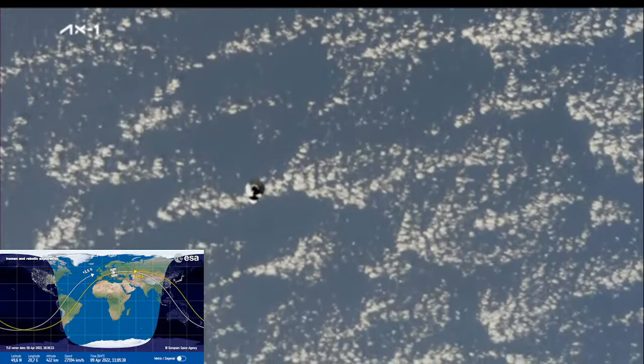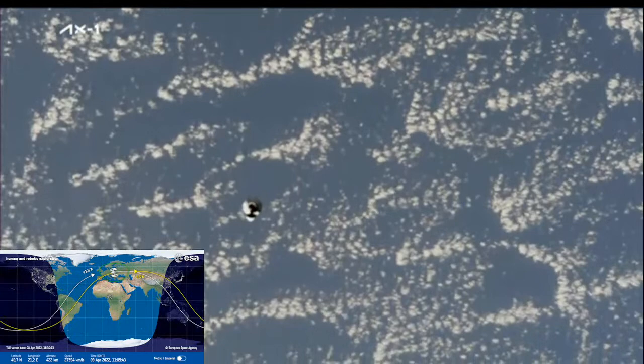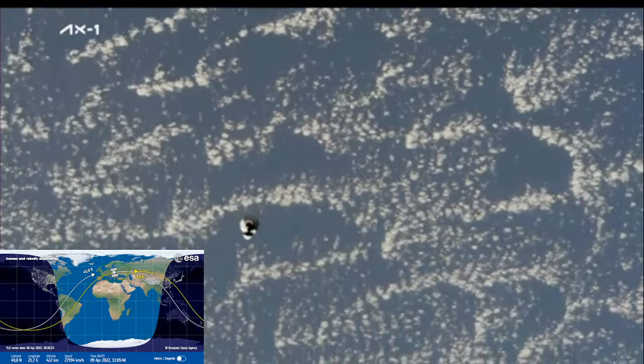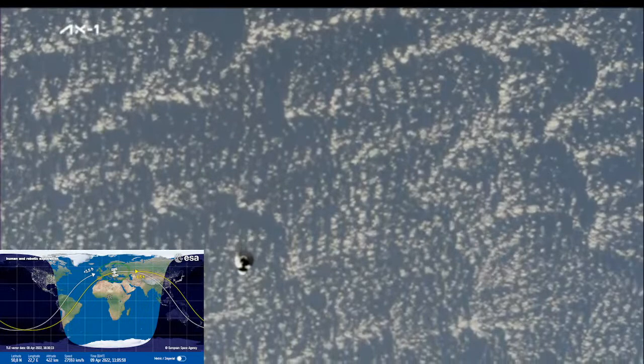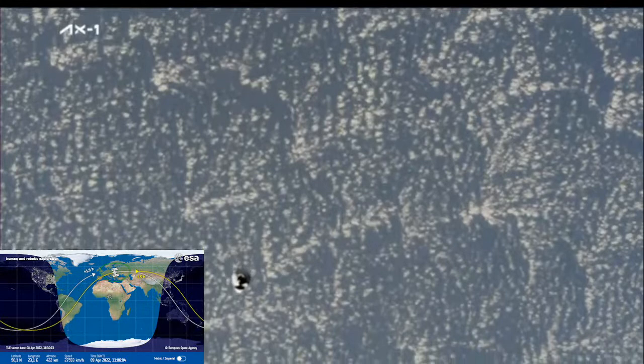So we've heard them continue troubleshooting a couple of different issues with the Big Loop, but we're still continuing to get that comm, and there's no impediment towards continuing with our docking so far today.